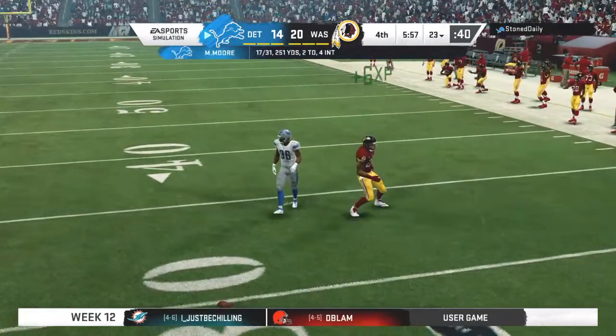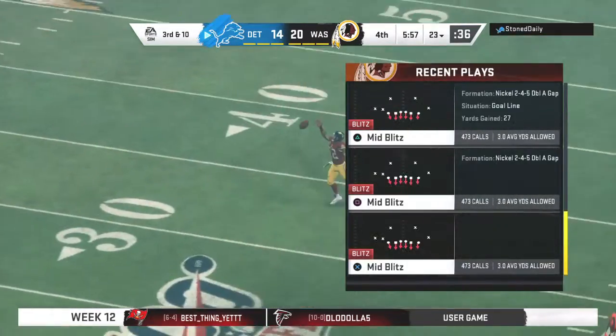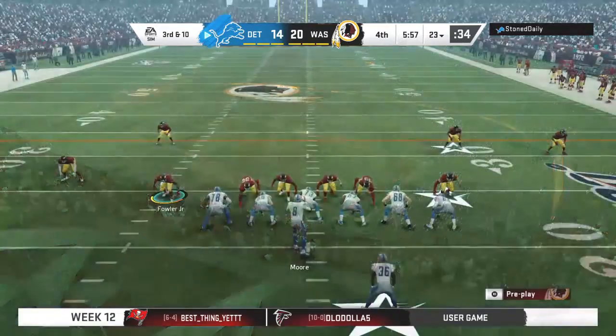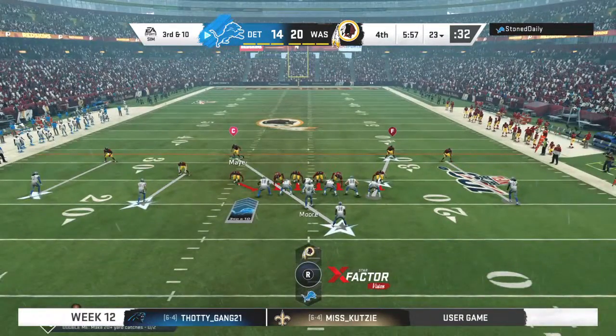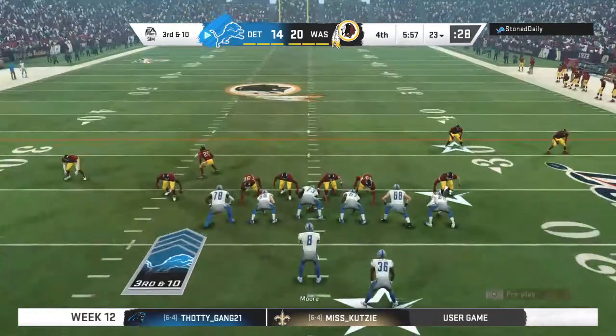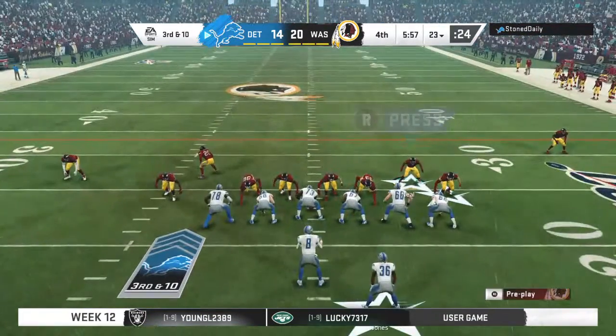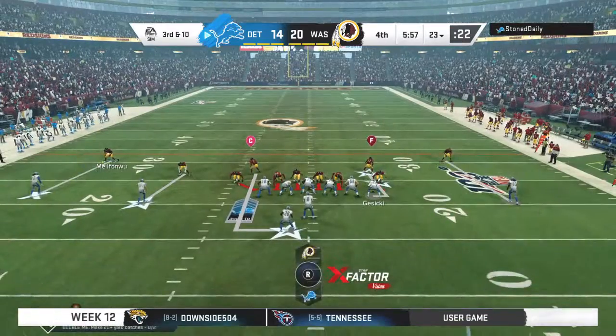Moore now to throw on 2nd down. That's incomplete. Nearly another pick. My goodness. Brandon, at least there's one bright side to that incompletion. What's that? It wasn't an interception. Wow. You're a nice guy. That was kind of savage. But correct. No pick, just incomplete that time.